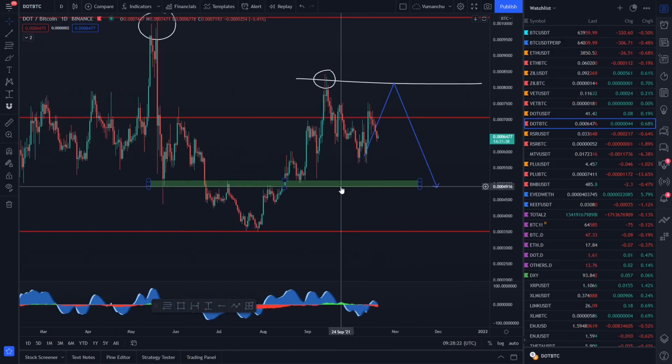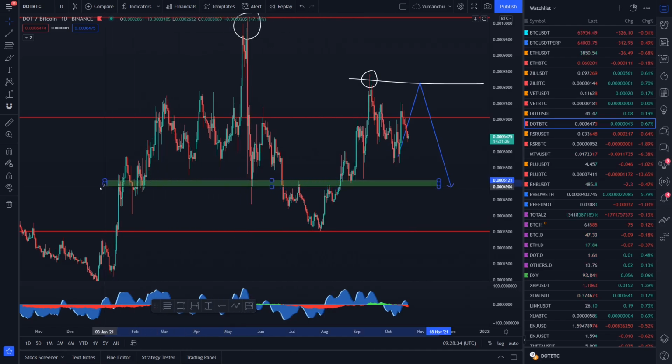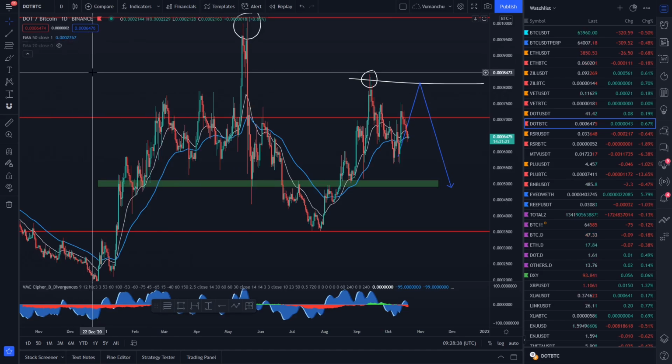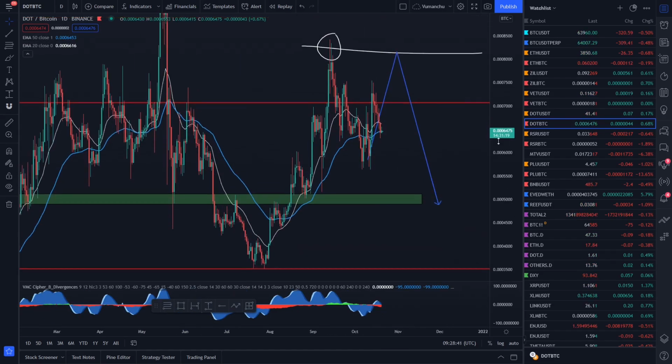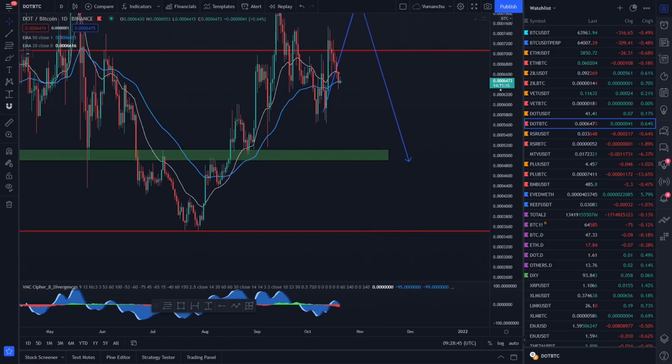So if you're looking for some buys, I would consider this region here at around 4,900 sats. It's a key level of support. Was support here, resistance twice, and then support here. And you can even drag that pretty much all the way through. I just want to put the moving averages on as well. I use a 50 and the 20. Looking like we're going to form a bearish cross here, to be honest. And with this cross, I can see it's dropping down here.